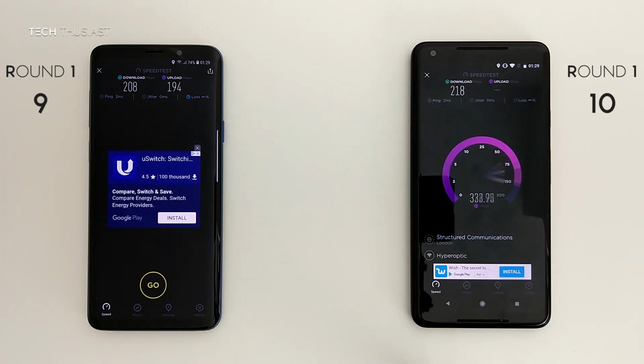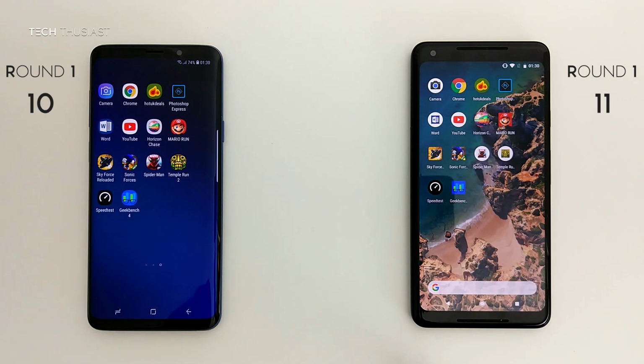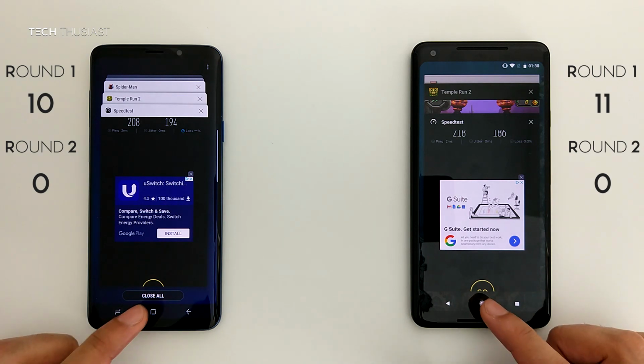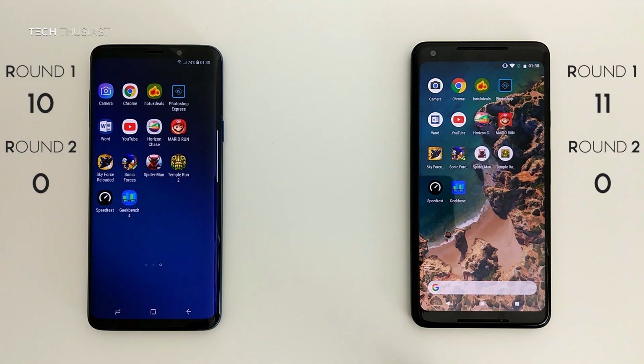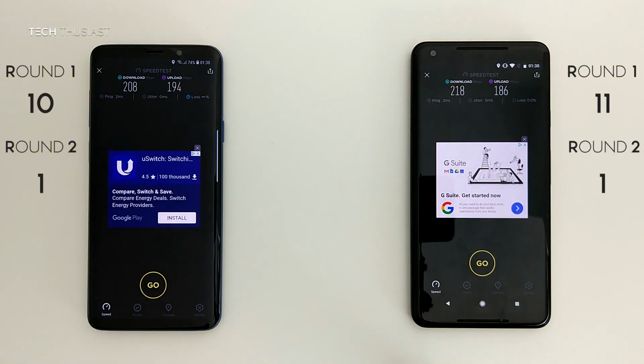The upload speed was faster on the Galaxy S9 Plus and the download speed faster on the Pixel 2 XL, so let's call it a draw. Moving on to round 2, the RAM management. As you can see, all the apps and games are in the background, and I will start off with the speed test app, and they are both open here.